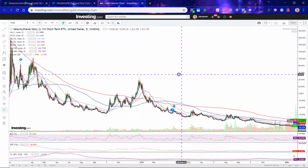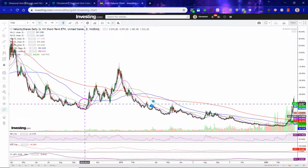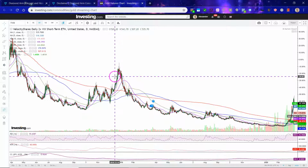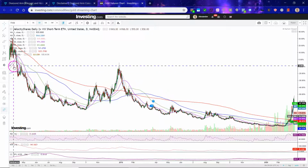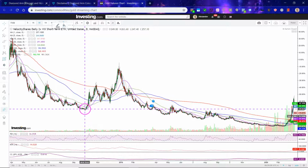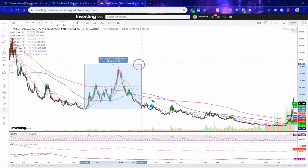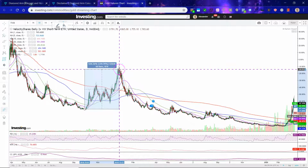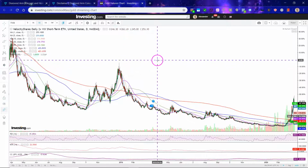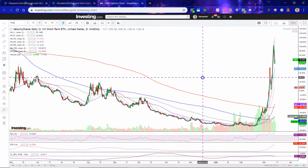Okay, so here you can see some more recent numbers. During the fear we had back here in 2018, let's measure the performance. From here to here, 202% in 87 days. That's pretty good performance. The most recent move is incredible.